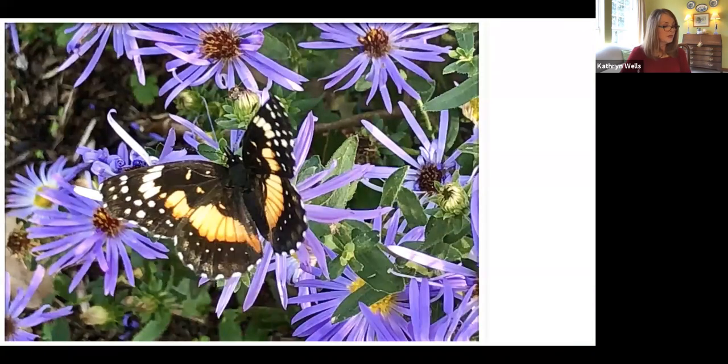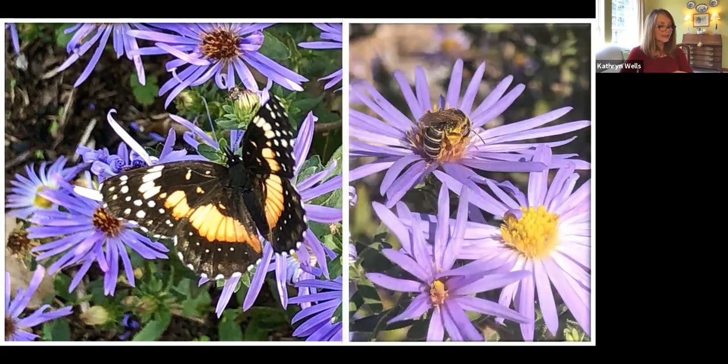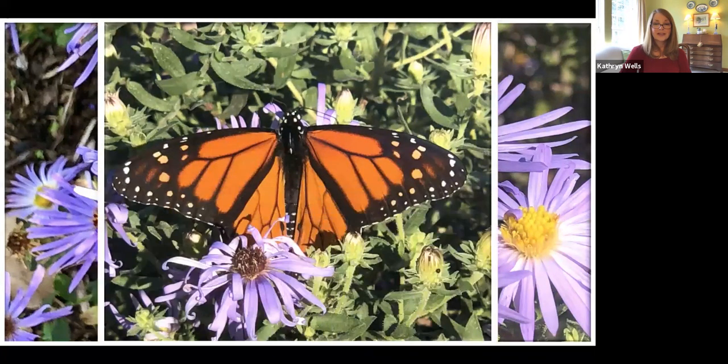Now I'm sure you know what this is, the fall aster, AKA the aromatic aster. That's a beautiful bordered patch. That is a ligated furrow bee, and then a monarch. Because this is a fall blooming plant, the monarchs really enjoy this in their fall migration.